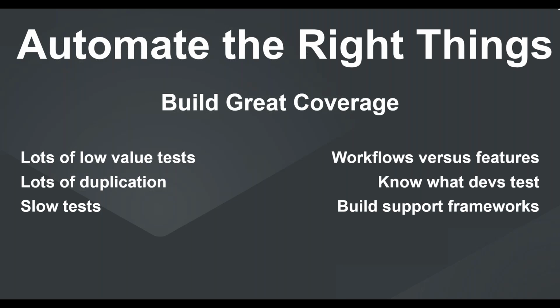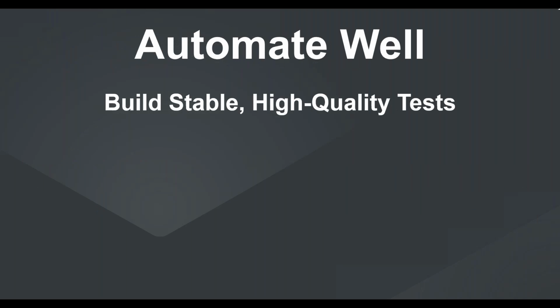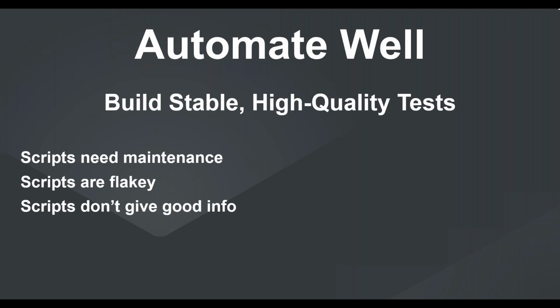Also, building support frameworks, things for creating test data in the database so that you're not using the UI to create a shopping cart. Rather, you hit an API, something's created automatically. It takes a fraction of the time. Automating the right things is crucial. Automating well is just as crucial. There's a lot of fundamentals around stable, high-quality tests.